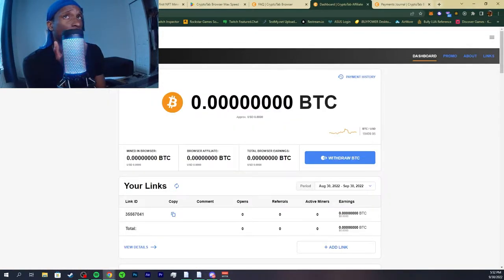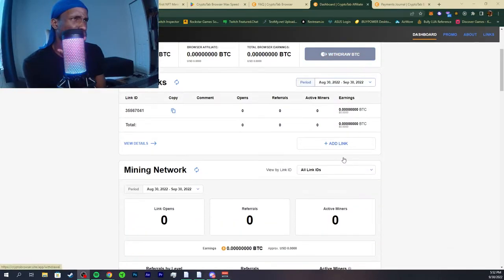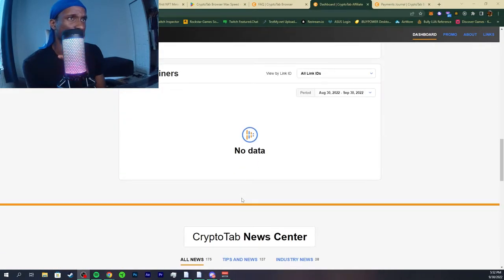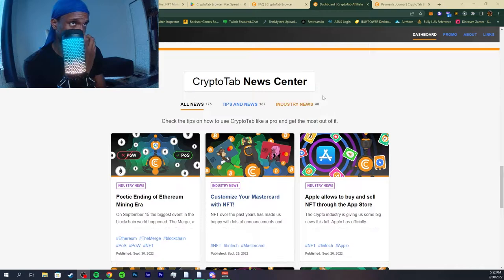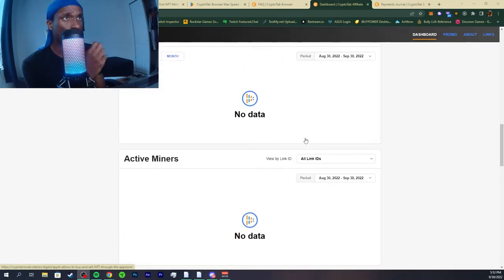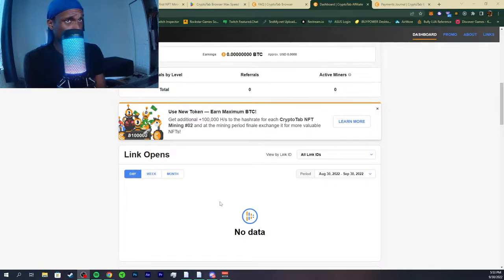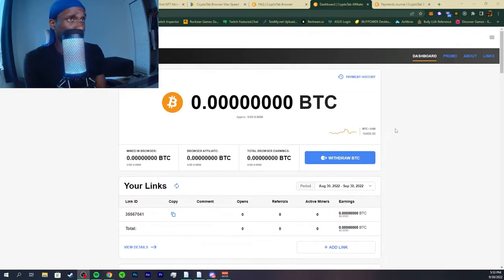All right, and now I'm in CryptoTab affiliate. CryptoTab affiliate right here. Most likely I'll have this link there for sure. Most likely, I'm going to be using different kinds of links, but you might see it, you might not. But this is what the dashboard looks like. At the bottom, you have the news center. Come back to the top, you got the data, active miners, referrals. Link opens. We got all the good stuff. We got everything coming in.